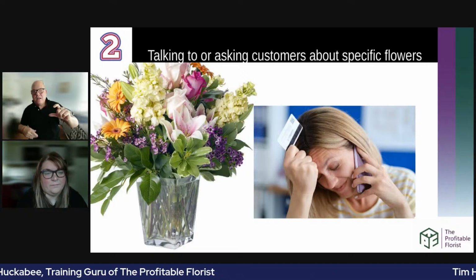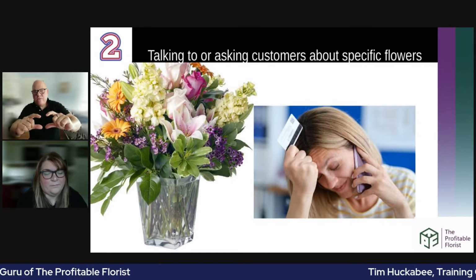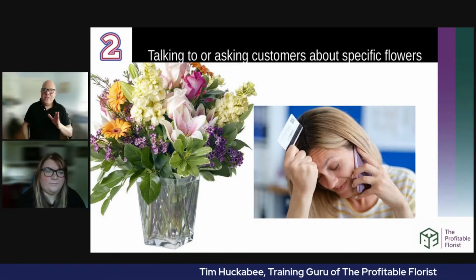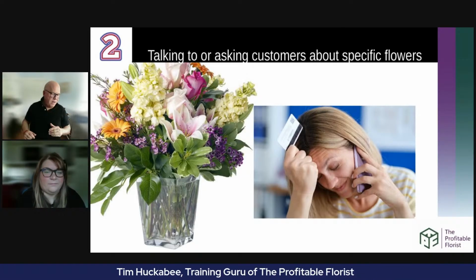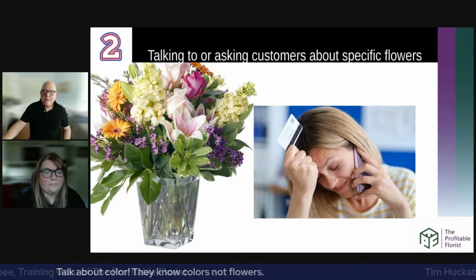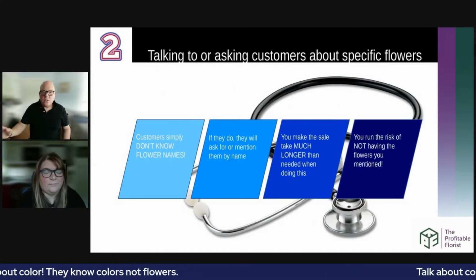If that same sign said free today if you can name all these colors, my gosh, it'd be out the door in a minute. Think about that. Think about that before you start talking about flowers to customers. So let's dig a little deeper into your diagnosis.